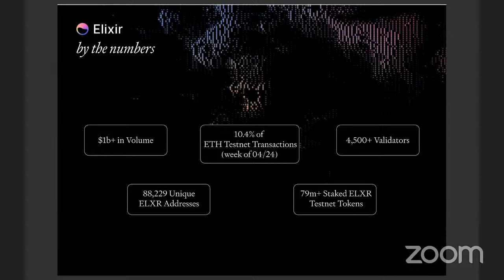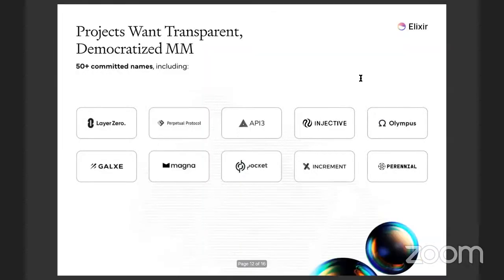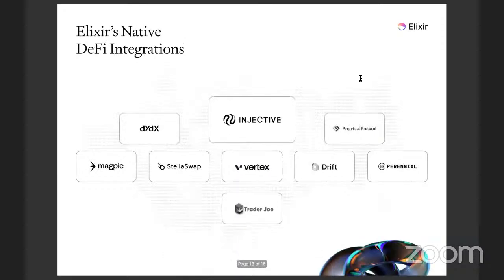We did quite a bit of Gurley's testnet transactions in the first 2 weeks that we went live. The first week was roughly 10.4%. The next week was roughly 9% of Ethereum testnet transactions. On the traction side, we have over 60 protocols that have committed to using us for market making on their centralized exchange pairs. And what is most applicable here is our native integrations that we have lined up. Injective is our first integration.